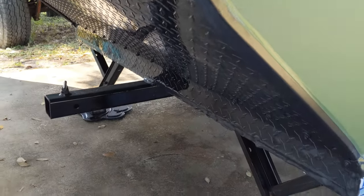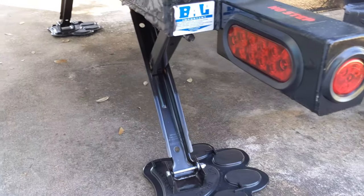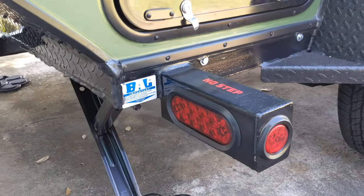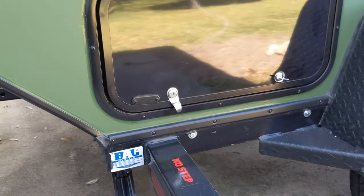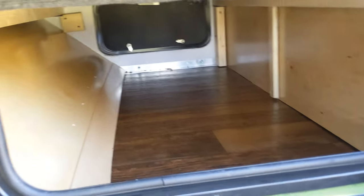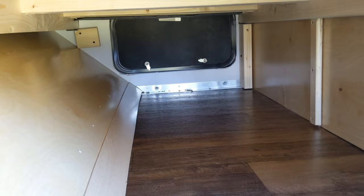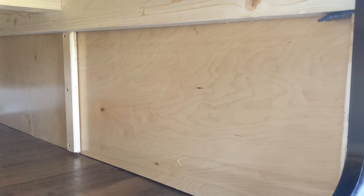We've got a hitch, which is nice, a rear hitch. Stabilizing jacks, turn signals, rear lights. This is kind of cool. We've got a storage area in here. Hatch that goes all the way through to the other side. That's underneath the platform of the bed. That's actually an interior access to the storage.